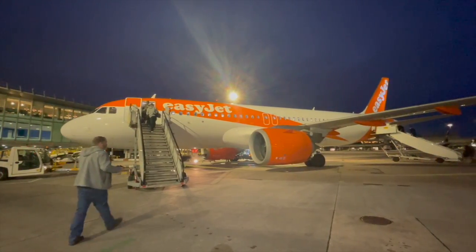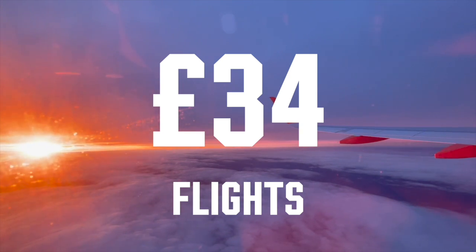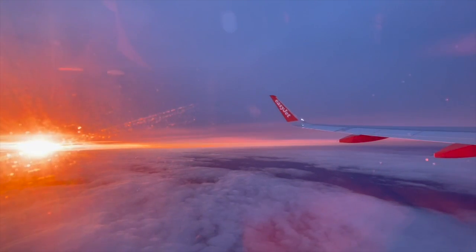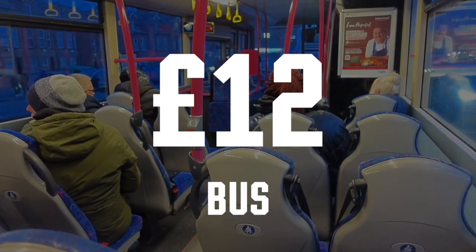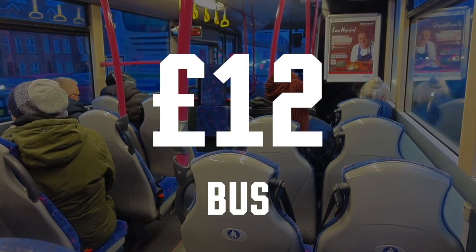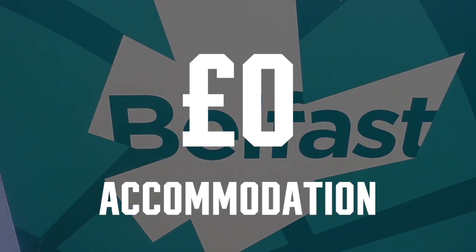Return flights from Manchester to Belfast were so cheap, only £34. That's an absolute bargain. I flew to the international airport, which is quite far from the city centre. The return bus trip was £12, so not too bad. I'm only here for the day, so my accommodation costs are absolutely nothing.